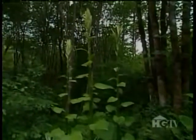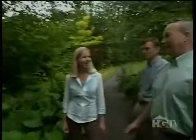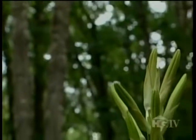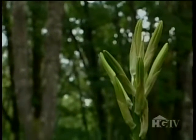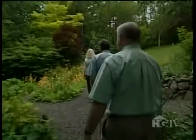It takes 7 years from seed. Then the plant, after it blooms, dies. The main stalk dies, and it'll throw out side shoots the following year. And then those take 4 or 5 years to get a big enough bulb to push up that big stem and bloom again. These are just another breathtaking Himalayan plant.